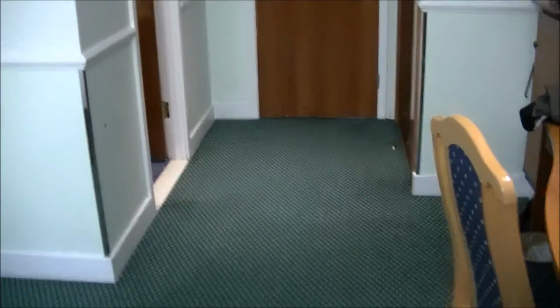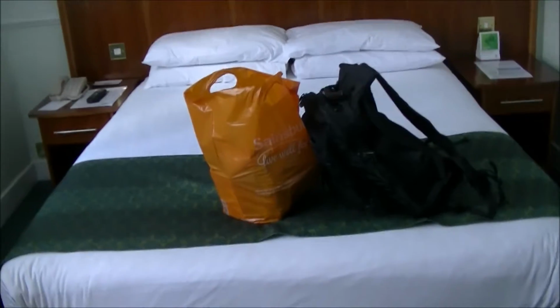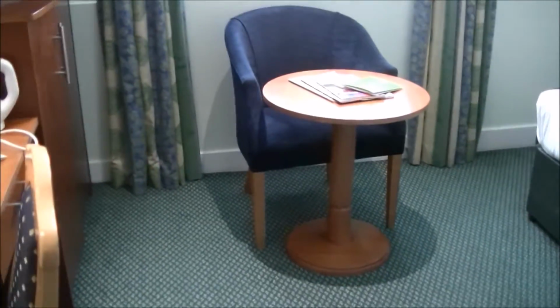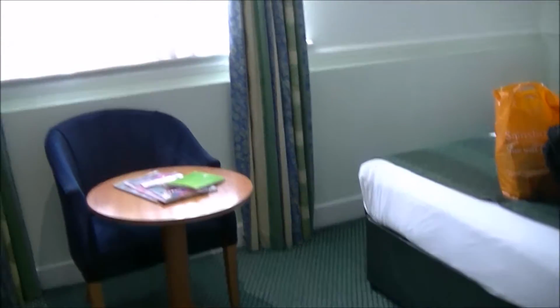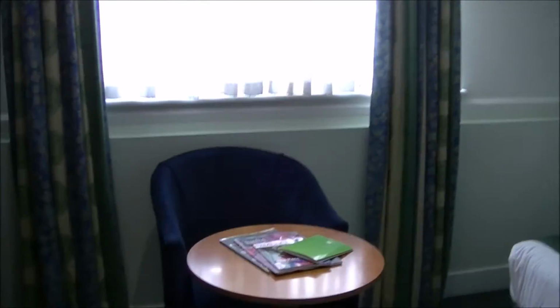But I would certainly give this hotel a rating of 7 out of 10. A couple of points off because the room isn't massive, but it's a good size. Certainly a good size for one. The bathroom is a good size for one. Might be a problem for two. But just the lack of a few amenities like plugs and any sort of view, it just knocks it down a couple of points.